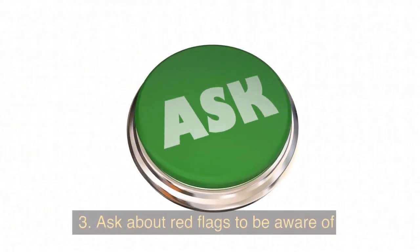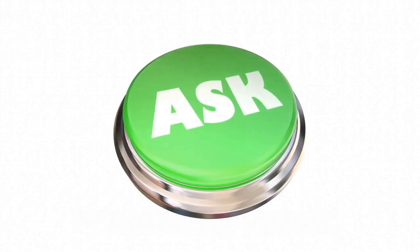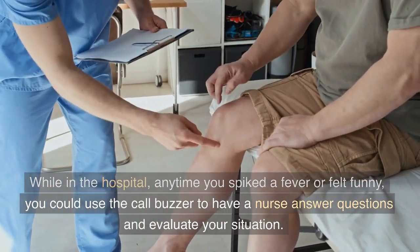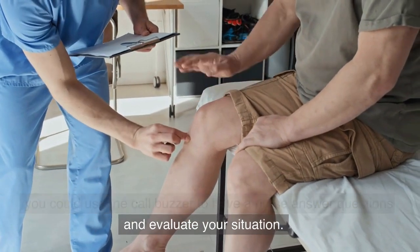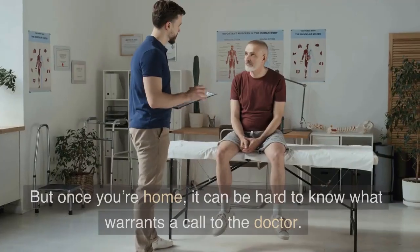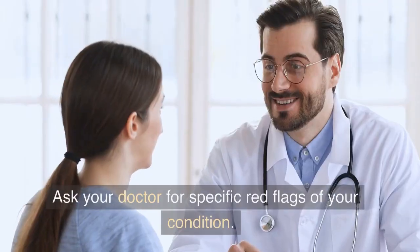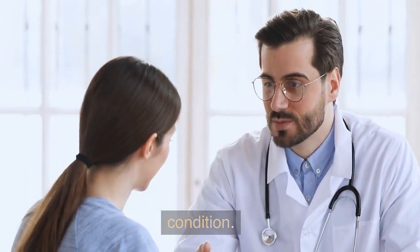3. Ask about red flags to be aware of. While in the hospital, anytime you spiked a fever or felt funny, you could use the call buzzer to have a nurse answer questions and evaluate your situation. But once you're home, it can be hard to know what warrants a call to the doctor. Ask your doctor for specific red flags of your condition.